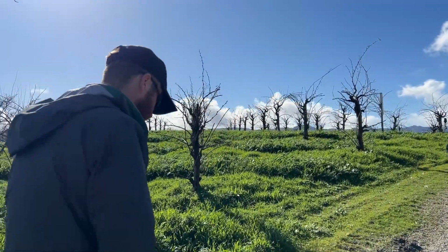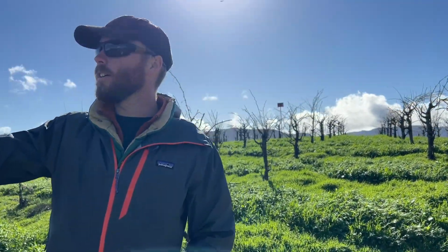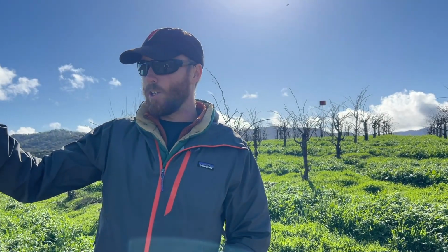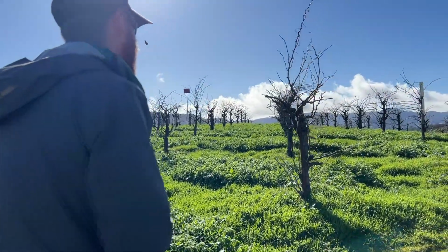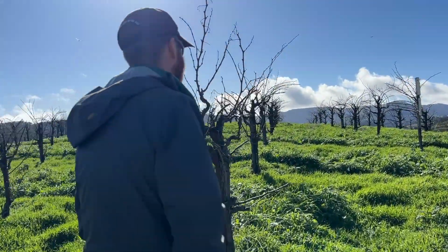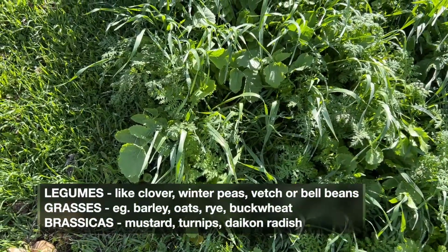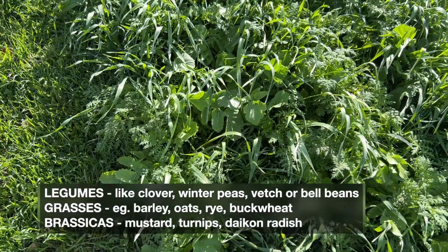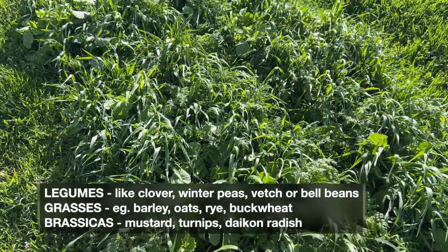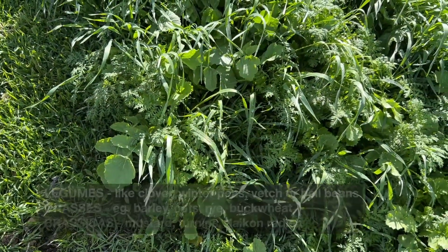After harvest and before the first rains, Tablas Creek will do a light disking, just the surface, and then plant their cover crop. About 40% of their vines are dry farmed with cover crops. The plants included in a vineyard's cover crop are selected based on the growing conditions, but they'll include legumes like clover, winter peas, vetch, or bell beans, grasses like barley, oats, rye, buckwheat, and brassicas like mustard, turnips, and daikon radish.